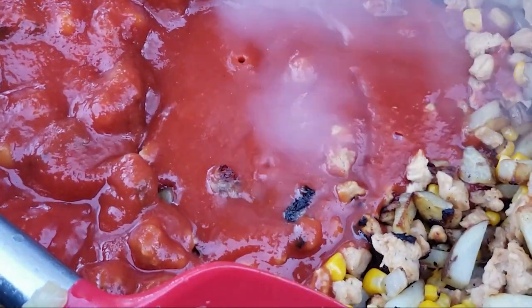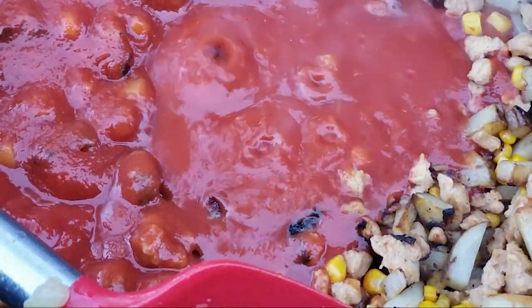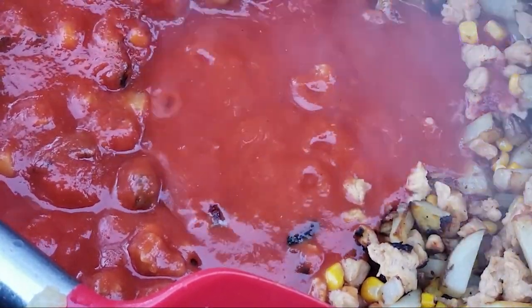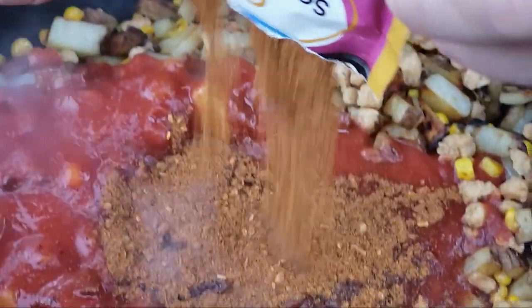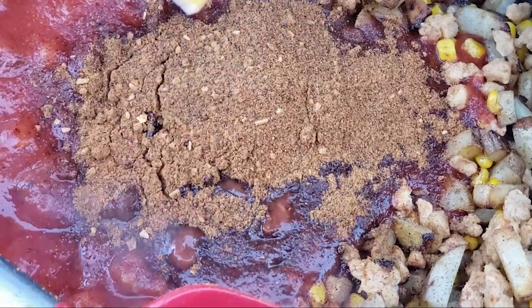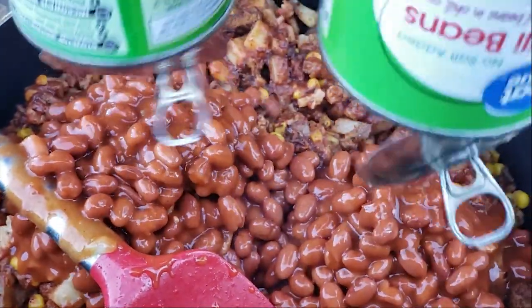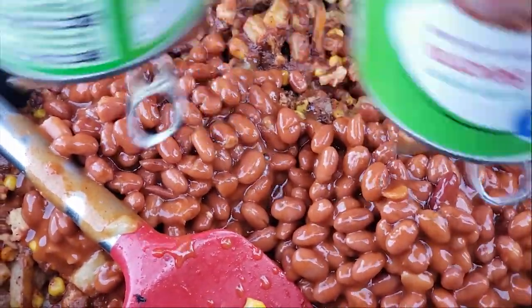Tomato sauce! Ooh la la! Pre-made chili seasoning! Because we're lazy! We actually have all the stuff to make chili seasoning ourselves, but this is easier. Beans! A musical fruit. So weird.